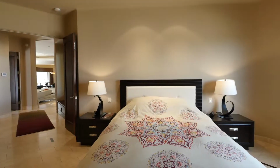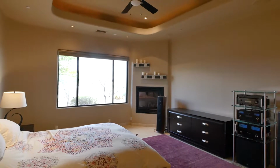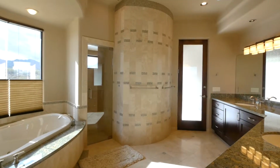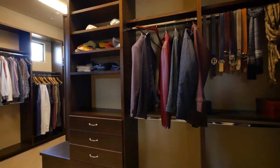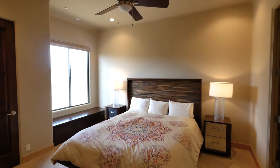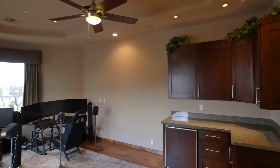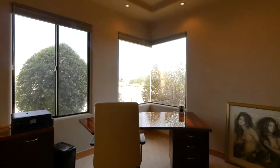With single floor living, the master bedroom suite is easily accessed and features a large bedroom, exquisite bathroom with room for two, and large fitted closets. The residence includes 4 bedroom suites in total, including a superb guest casita with separate entrance, perfect for extended family or au pair.